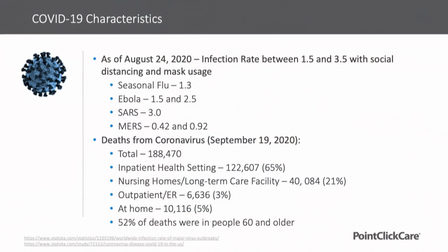As of August 24th, they had gone back and looked at the infection rate with COVID, and they determined it's still between 1.5 and 3.5, and that's with social distancing and mask usage. Seasonal flu is about 1.3, Ebola was 1.5 to 2.5, SARS, the original one, was 3.0, MERS was between 0.42 and 0.92. So you can see that this particular coronavirus is, like I said, a spectacular spreader. It's got a real reach out there in the community.